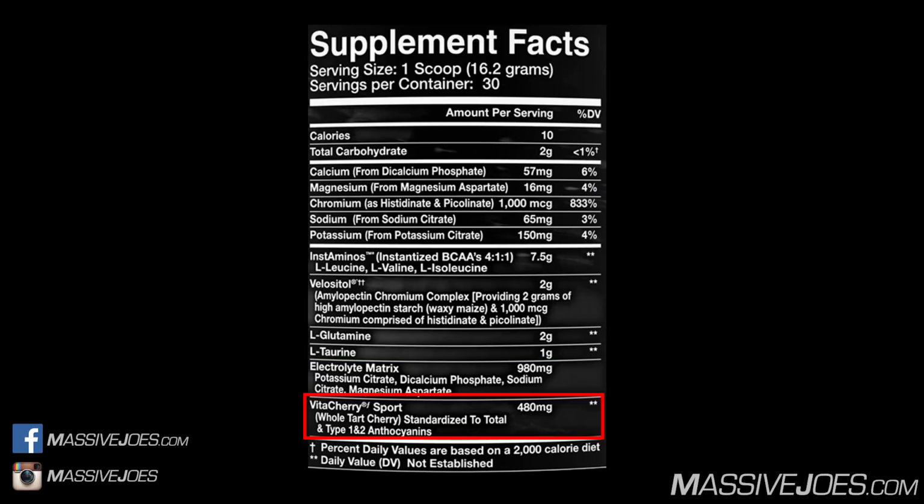Moving right along, we then get into the final ingredient, which is VitaCherry Sport in a 480 milligram dose. VitaCherry Sport is a registered trademarked whole tart cherry extract from a company called VDF Futureceuticals. It reduces post-workout inflammation caused by resistance training, aka lifting weights. Therefore, it is going to help enhance muscle recovery and reduce delayed onset muscle soreness.